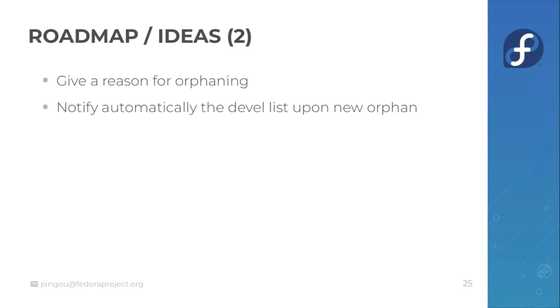But yeah, these are all things that Julian mentions in the chat: adding the reason for orphaning is actually already a pull request that we are reviewing, and once we've merged that and cut a release for that, that'll become available to everybody. Notifying the devel list on new orphans is going to take a little bit, probably landing on 5.12.